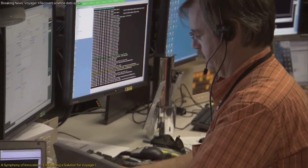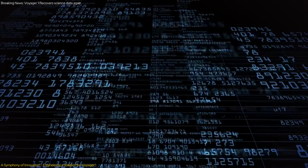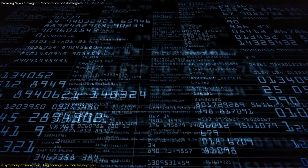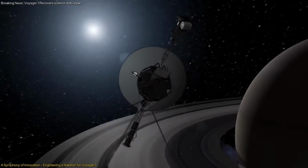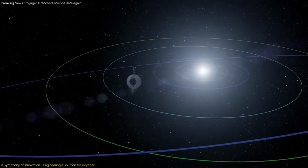This section highlights the intricacies of the engineering solution. We learn about the need for precise commands due to the communication delay, the iterative approach to minimize risk, and the additional challenge of working within Voyager 1's power constraints. The narrative emphasizes the team's strategic planning and their careful consideration of the spacecraft's limitations.